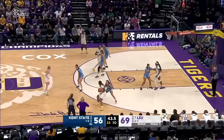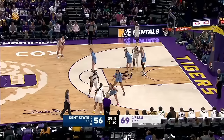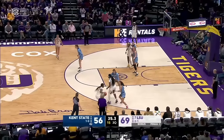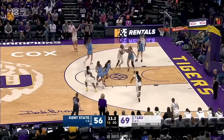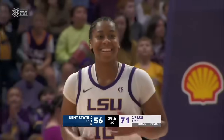69-56. We are inside a minute left in the third quarter. Kent State has hit 7 field goals in this quarter. That matches the amount they hit in the first quarter when they had the lead. The difference is LSU's 12 of 16, shooting 75%, and you can now increase it just here in the third quarter. That's why the Lady Tigers have been able to get some separation.